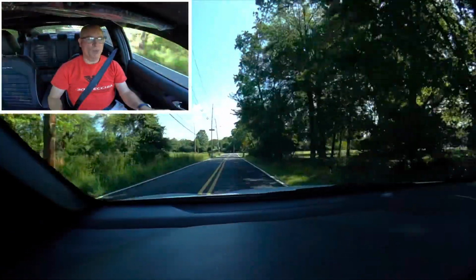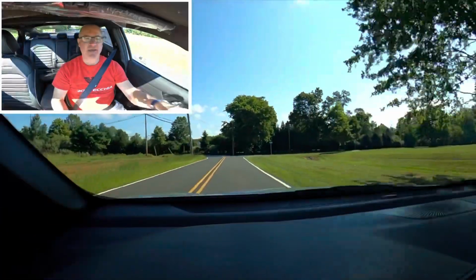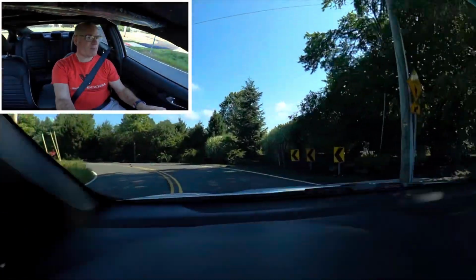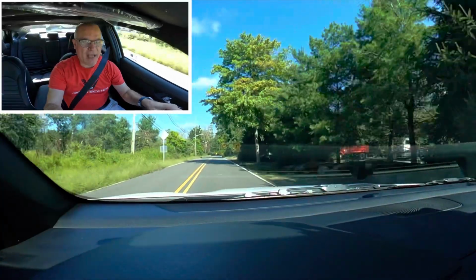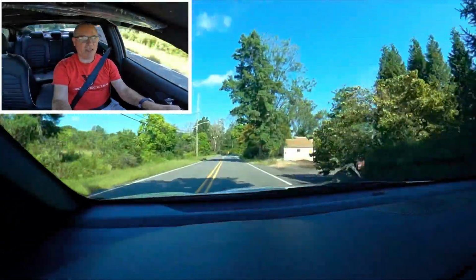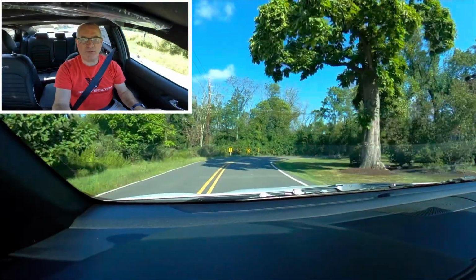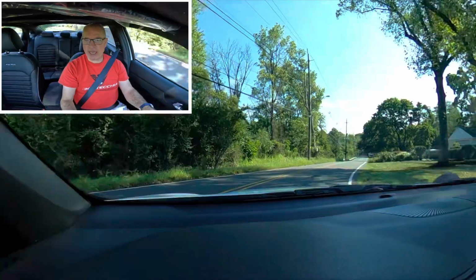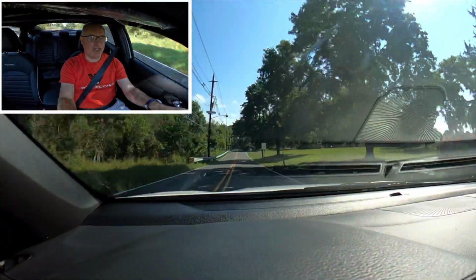All right, we are driving the 2023 Forte GT Line up here on some of my favorite back roads. Now, there's no paddles on the GT Line, at least in this particular car. So if you do want to shift manually, you'll have to do that through the gear shift by moving it to the left, and then shifting up or down with the gear shift if you want to go through these simulated gears in the CVT.